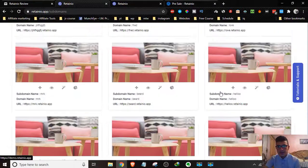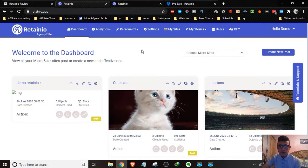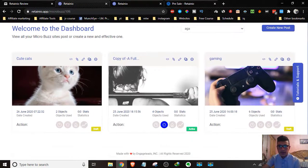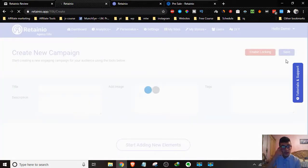Basically, as you can see, this is a review access. We have a lot of websites right here. I don't know how many websites you can create on the front end, but even if you can create one single website, it's still a pretty good deal for the price. Now, if we go to the dashboard right here, we can choose the microsite that we created inside of My Sites. Let's say this one right here. We have 3 posts. I can click on create a new post.